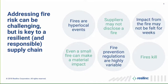Even a small fire can make a material impact. I mean, especially in some of the high-tech or clean room type industries in the medical devices or some of the medical fields. You get a speck of dust into some of those clean rooms, and that can impact supply and that can impact production because it takes time to clean all that up. So even if there's a small fire, the impact of that can be wide-ranging, and again, you may not even hear of it.